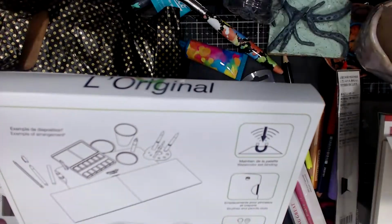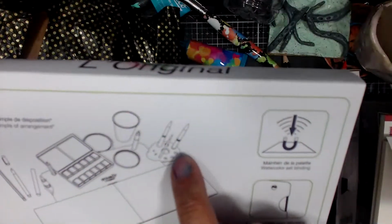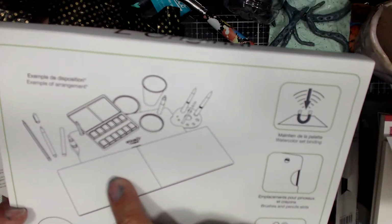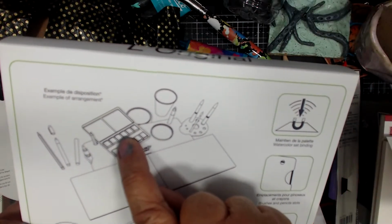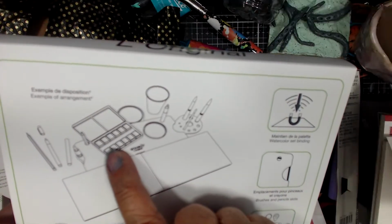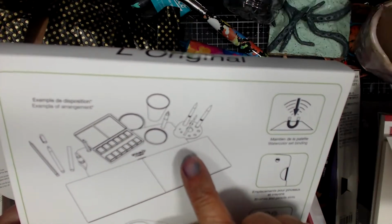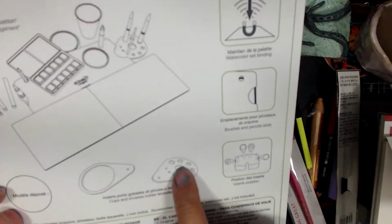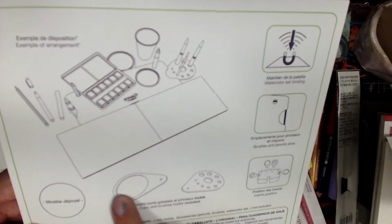I'm not going to open it now, but it has a place to put your cup. Can you see it here? So yeah, your book goes here. It's magnetic so that your palette just stays on there. Because it's metallic, it clicks in there. And then it's got the little holder to hold your paintbrushes. And it's got this to hold a water cup.